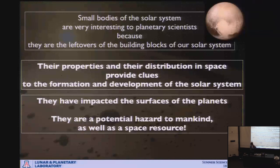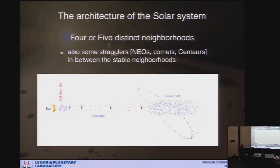And we know there are almost practical reasons for being interested in these. We know that they have hit the planets in the past. We see scars of small bodies having hit the moon and the other planets in the impact craters. Up north in Arizona, there's Meteor Crater. That's one of these small bodies that has hit the Earth not too far in the past. So these are potentially a hazard to mankind and to life on Earth, but they're also a possible space resource. Once mankind gets off the Earth and we hopefully have common space flight for humans, these can be a source of resources for people to use as they travel through space. So there are many reasons to keep studying these objects and learning more about them.